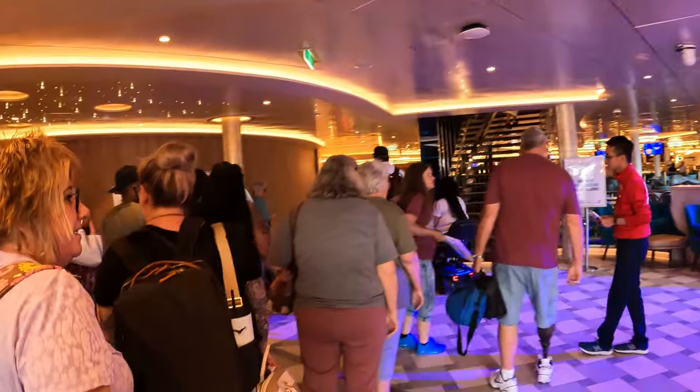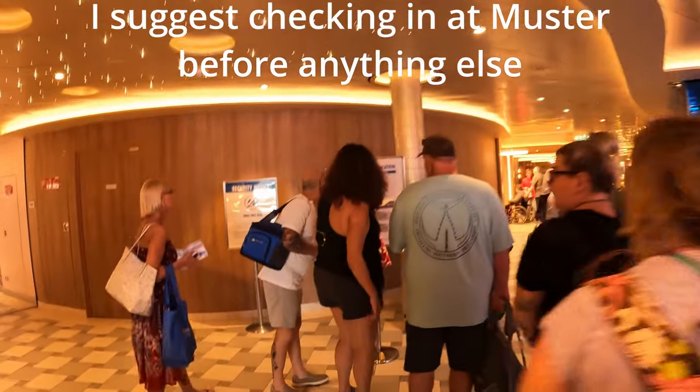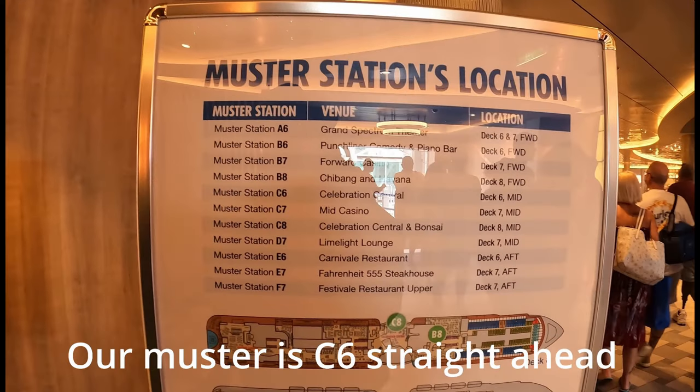So now you're on the ship. The first thing you should do is find this sign. This is my suggestion. You don't have to do it this way, but you might as well get this out of the way. The first thing you want to do is find this sign and figure out where your muster station is. Go to your muster station, show them your boarding pass. They're going to check you off, and that's it. You don't have to worry about muster the rest of the day. Try to pay attention on the pad to make sure they check everybody in your party, though. Then you're free to do whatever you'd like.